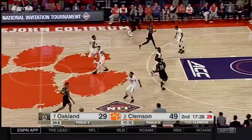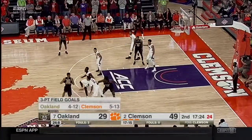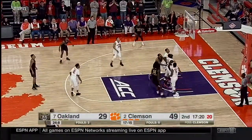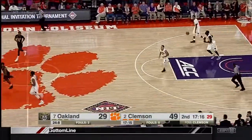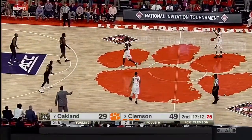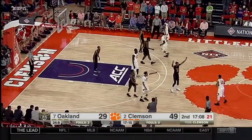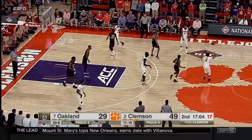And the lead is 20, the largest lead of the night for the Tigers. Grantham had 0 points last game, 19 minutes, so good to see him playing well. Good sign for Clemson. Hill Mays off the glass, in and out. And Shadday corrals it. The Tigers doing an exceptional job, just one and done for Oakland. Just getting them one shot and then going down and getting multiple shots on their offensive possessions as well.